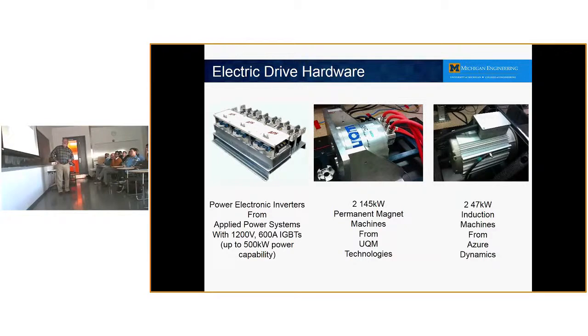We use inverters from a company called Applied Power Systems. The nice thing about these is that there's no built-in controller. We can provide our own pulse width modulated waveforms to drive the transistors. Permanent magnet machines are 145 kilowatt machines from UQM. And the induction machines are 47 kilowatts from Azure Dynamics, which I don't believe exists anymore.